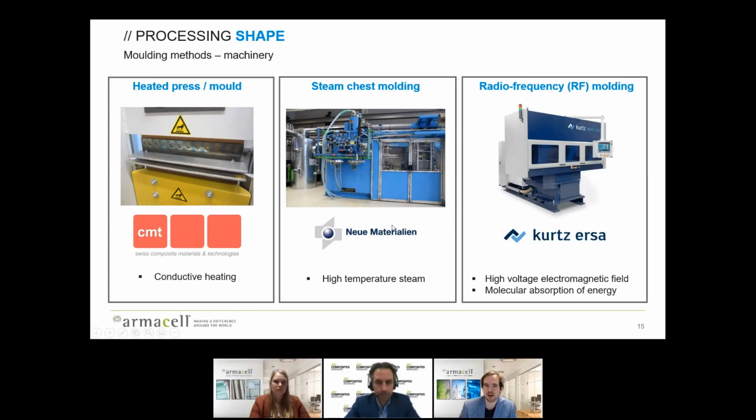Another technology that is available in the market for a couple of years now is radio frequency molding, developed by Kurz Ersa. This technology uses a high voltage electromagnetic field, and similar to a domestic microwave oven, the energy is absorbed in the molecular structure of the particle foam.